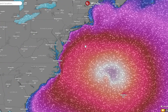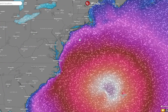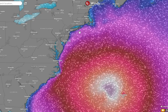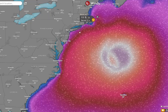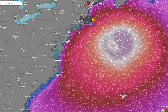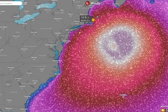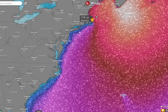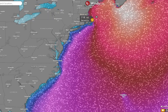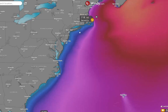But here, let's visualize the waves. Again, I do like this visualization from the wave output. Even at night, you're seeing those waves come up. We'll show you Long Island here, and you can see that red color getting really close to us. Tomorrow night I think it's going to peak, and then by Saturday afternoon it dies down. But Saturday morning could still be pretty rough.